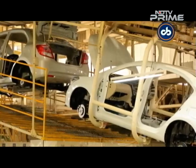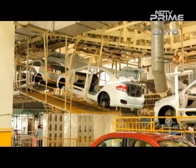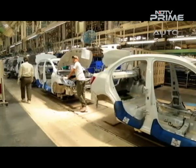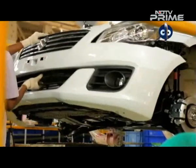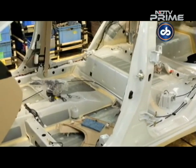The new Dzire is made at the Maruti Suzuki factory at Manesar. The factory makes about 650 units of the car every day, and the older outgoing Dzire will also be made in parallel and be exclusively available for the taxi market.